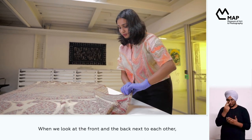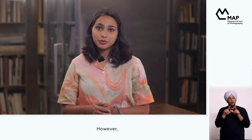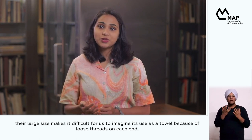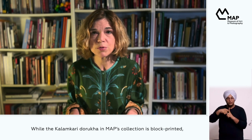When we look at the front and back next to each other, the mirroring is more evident. However, their large size makes it difficult for us to imagine its use as a towel because of loose threads on each end. Why is the Kalamkari Dorukha in the MAPS collection block printed?